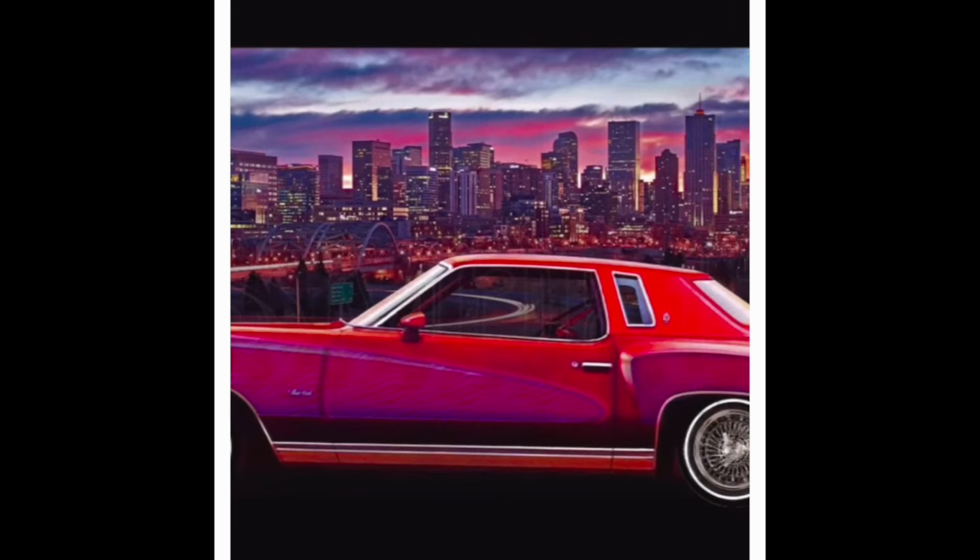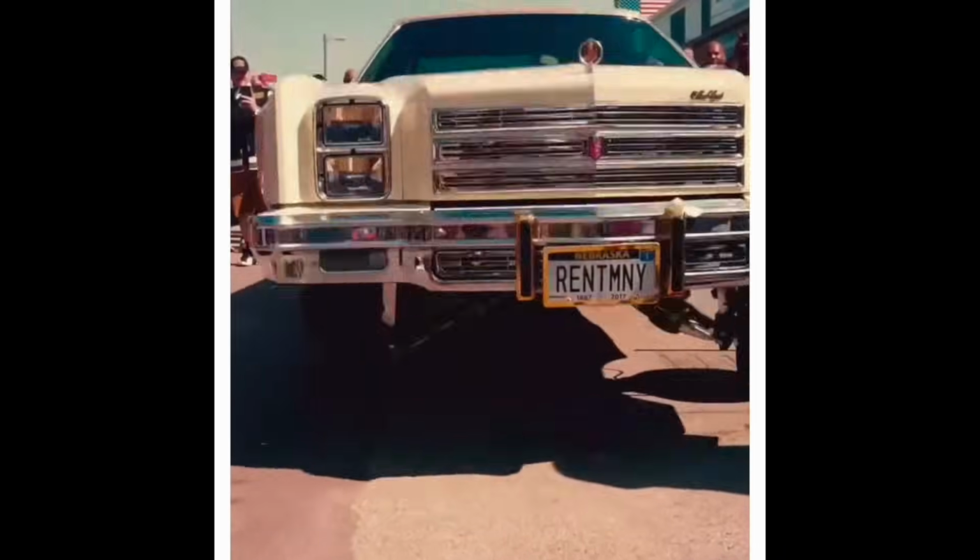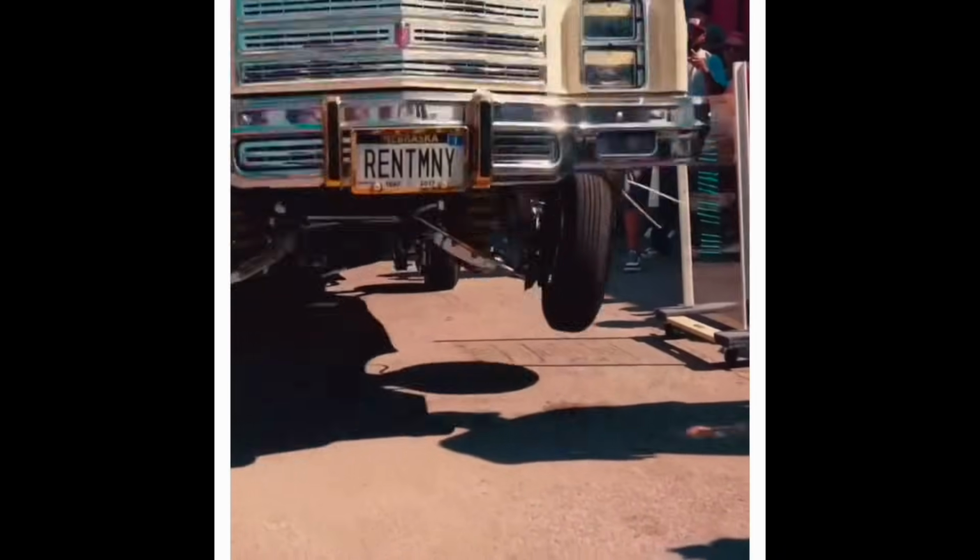One thing I will say about the West Coast and lowriding culture, man, they pay attention to detail. I'm talking about gold discs, chrome, frame powder coated, engraving here, and man, yeah.